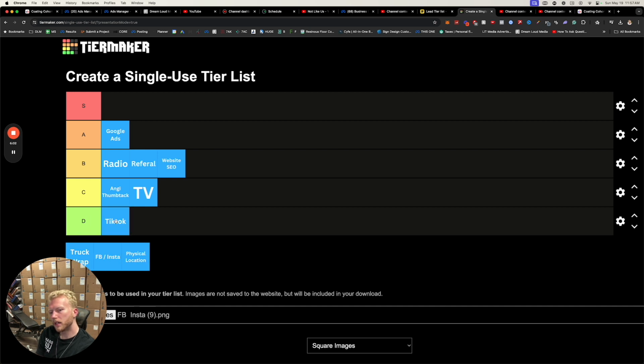TikTok, I'm just going to put it into the D tier, unfortunately. It's probably going to get banned. I've spent money on it. The ideal customers are not there. Everybody says it, but honestly, the people that are on TikTok are on a different wavelength when they get on TikTok in general. If you're selling low ticket things, not too bad. Like if you want to sell physical items, like you see people doing on the TikTok store and all those things, not too bad.